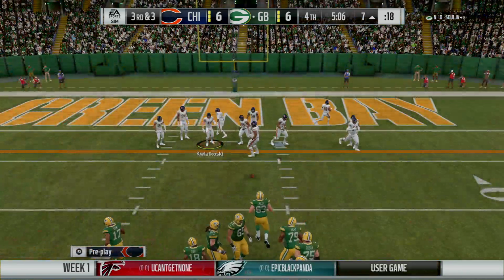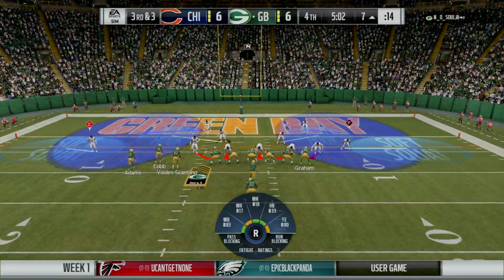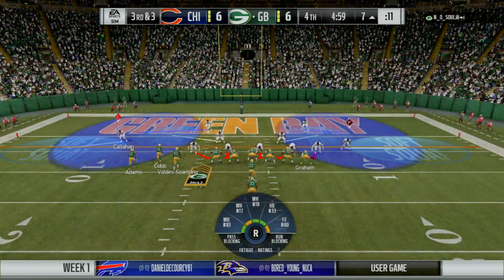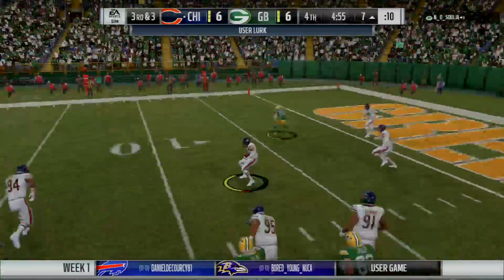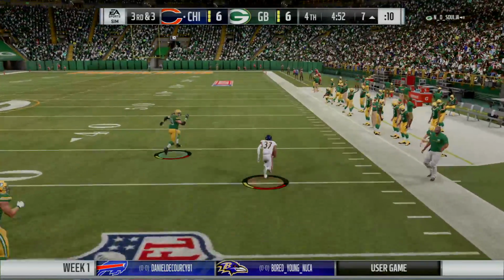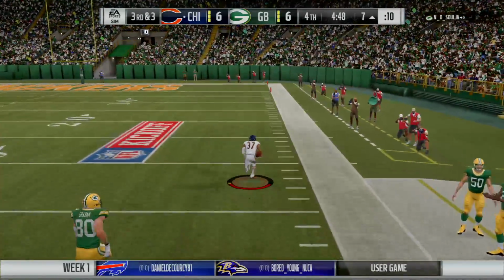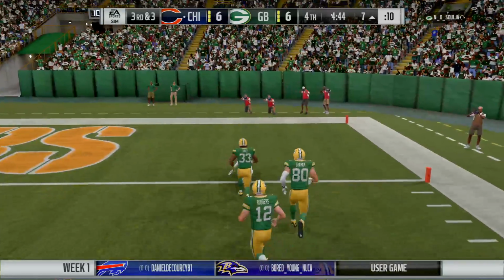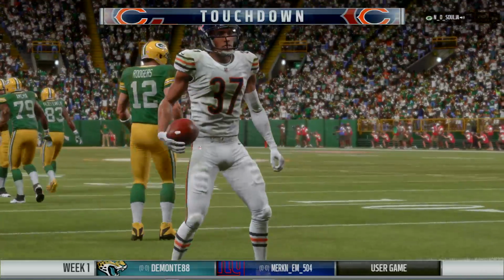The Packers on 3rd down. They're at 50%, 4 for 8. This time it's 3rd and 3. Shotgun now for Rodgers. And this is going to be intercepted. Picked off by Bryce Callahan. And they will score a pick 6 for a Bears touchdown.